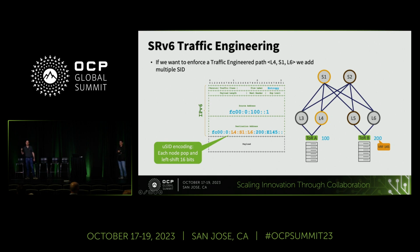There's a couple different ways of encoding SRv6. You can stack a whole bunch of IPv6 addresses together with segment routing headers. This fits better on the slide, and it's also what's being deployed here. And basically, you stack together the different nodes. Here I just put them as L4, S1, L6, the 3 different nodes you want to take. And each node that's SRv6 along the way will pop that out and left shift everything else 16 bits. Pop it out, left shift 16 bits. And basically the source can steer those packets through the network on a traffic engineered path.